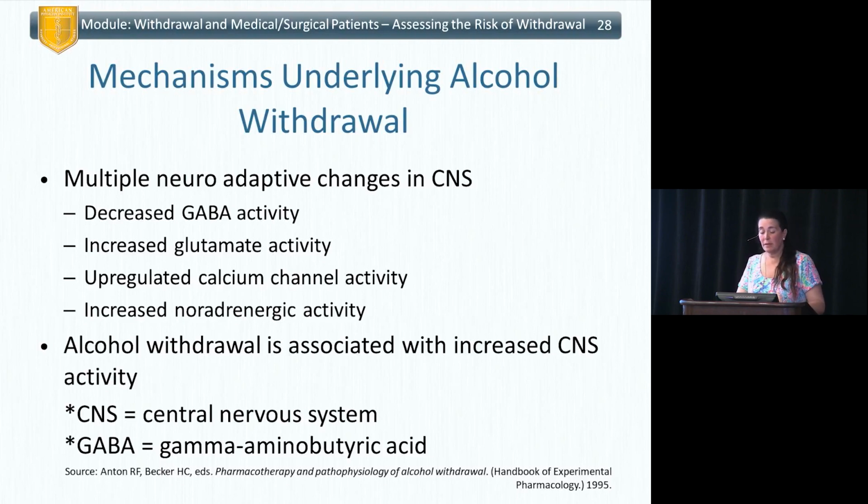So again, we've talked about the underlying mechanisms of alcohol withdrawal, which are certainly decreased GABAergic activity and increased glutamatergic activity, coupled with probably upregulation of calcium channel activity and probably some increased noradrenergic activity. But at the end of the day, the primary mechanism of action in withdrawal is that increased glutamatergic activity.